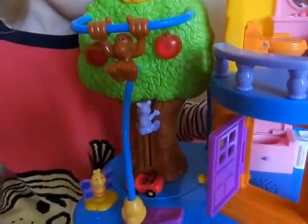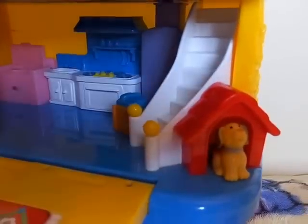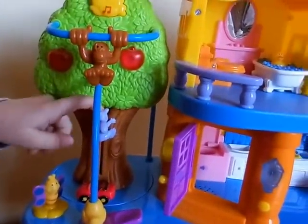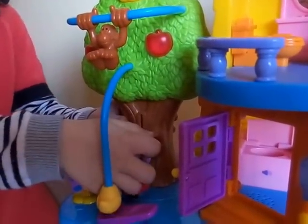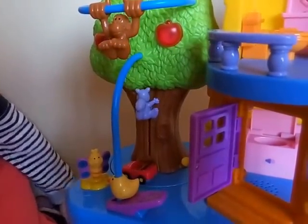So now let's move outside. And here you can see a dog. Press it. Press the dog. Dog. The dog is barking. And now, Milena, show what is here. It's a squirrel. It can be put down. And now it climbs to tree.